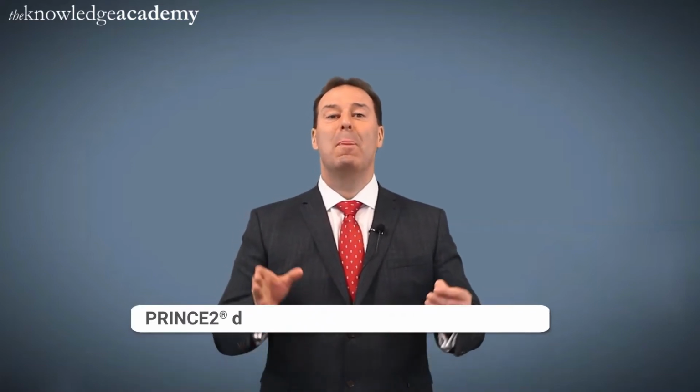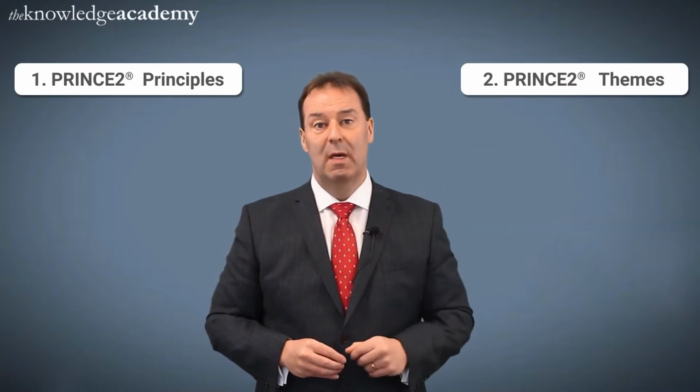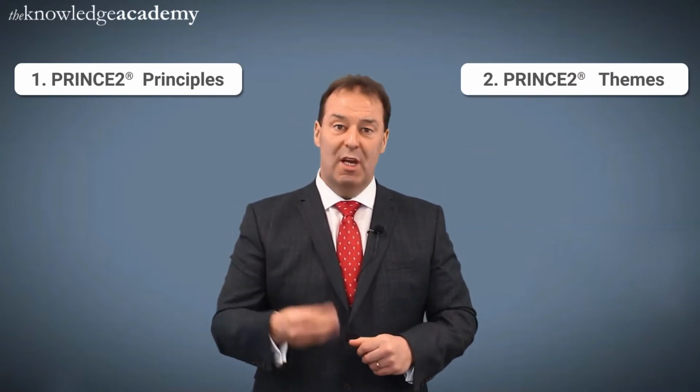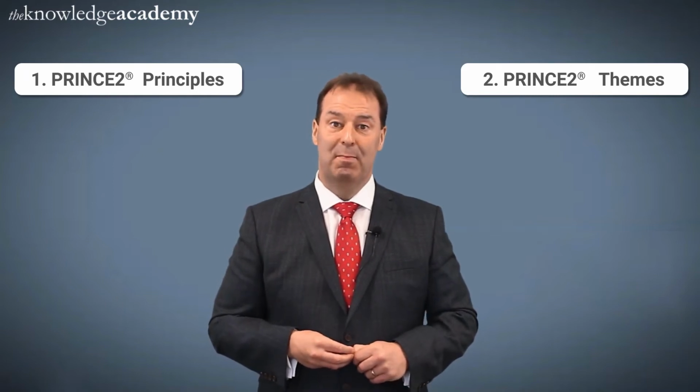Okay, so PRINCE2 is divided into what we call integrated elements. Each of these integrated elements will be explained in future modules. The first integrated elements are the principles, and there are 7 principles which we will go through. To support those principles, there are 7 themes. These themes will each have their own module, and as I've already mentioned, I'll explain these later on.